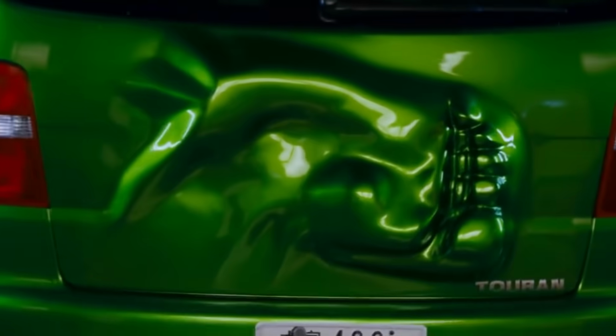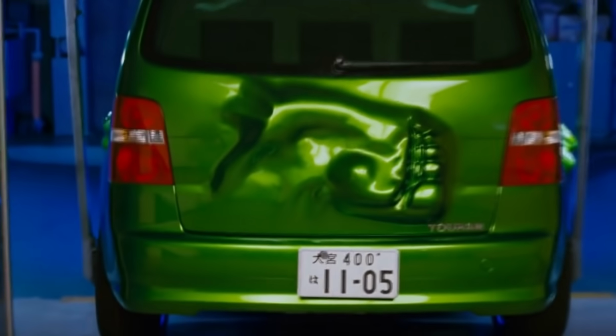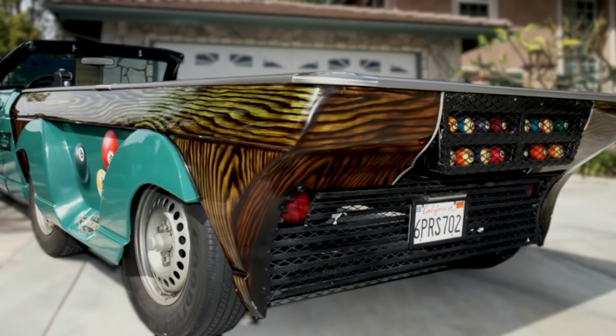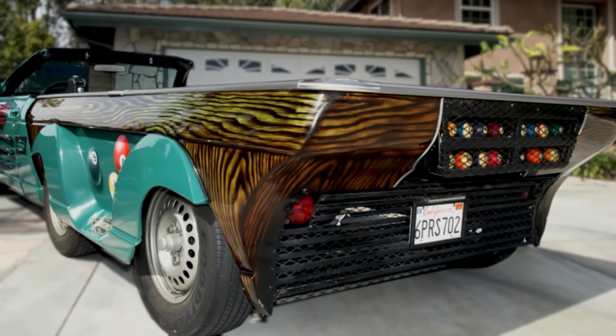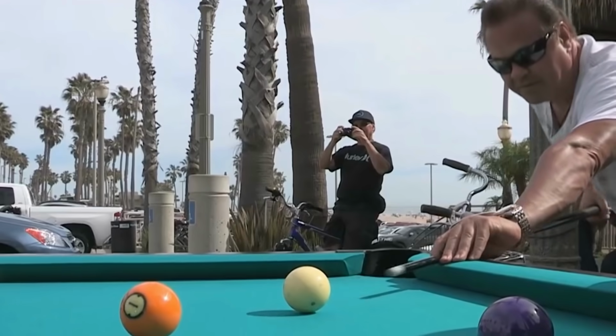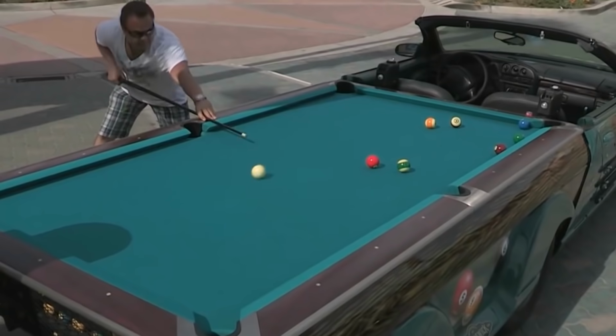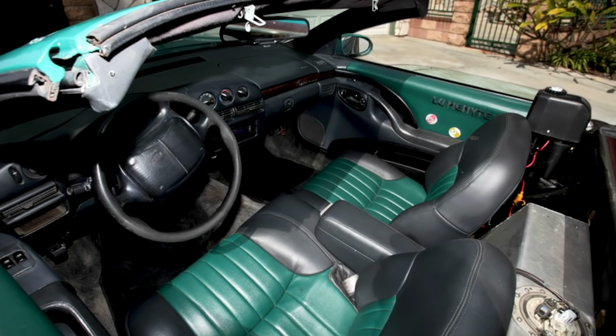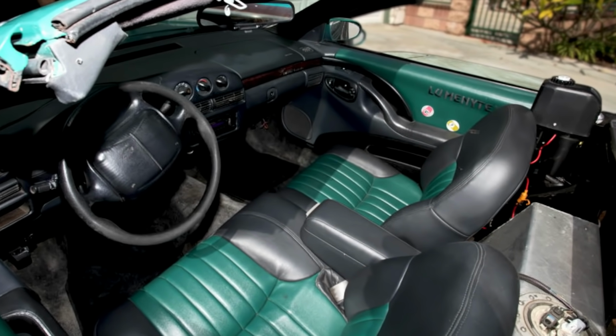Number 3. Pool table car. Just when you think you've seen everything, someone comes along and does the unthinkable, like taking an old 2000 Chevy Monte Carlo, cutting off the roof, and building a pool table onto the back. And of course, one of the first things you do is see how fast you can go with a pool table car after it's built. And they got up to 100 miles per hour, 160 kilometers per hour.